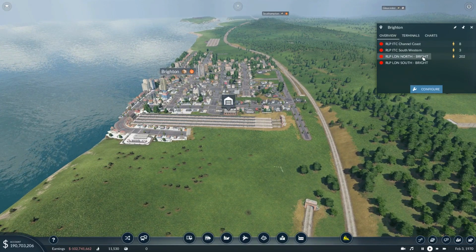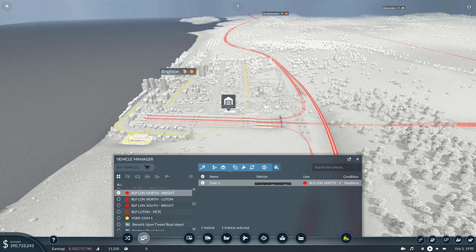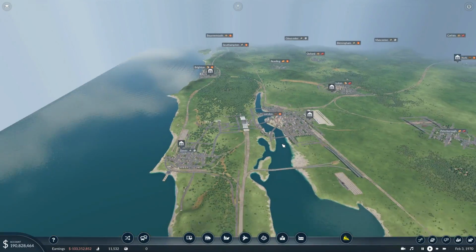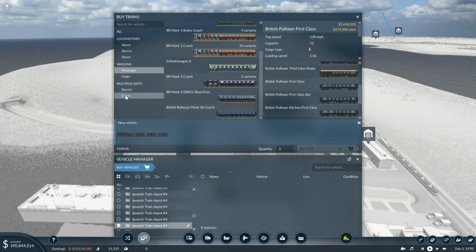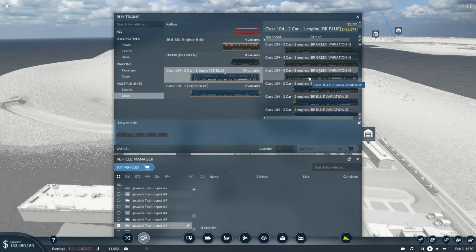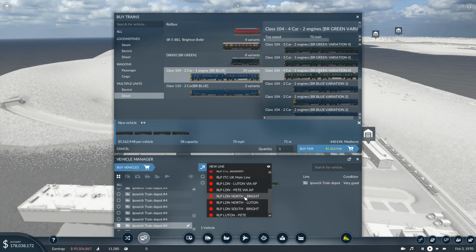Ooh, London North to Brighton. A lot of people want to use that. And that's this one. Manage vehicle. In fact, do I duplicate it, or do we get one with 4? Do I have one with 4? That is the main question. One would like to know. Do this then. Add that. Diesel multiple units. So there's 34 of these. Let's check the greens. 4 car with 2 engines. Add that. Buy. Set it on a line. The London to Brighton North.